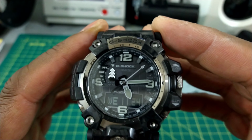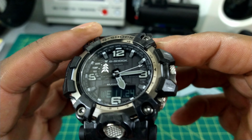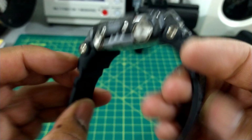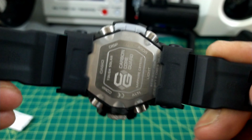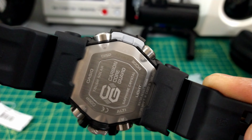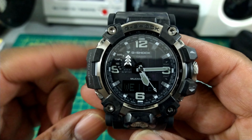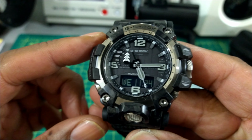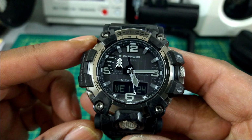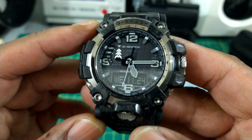You get the new textured dial on here, which is different. You also get the carbon case, carbon core guard structure, sapphire anti-reflective crystal, tough solar movement, 25 months of reserve once this is fully charged. So you can charge this up, put it in a drawer for 25 months and pull it out and it'll still be working just fine because it does have a sleep function.